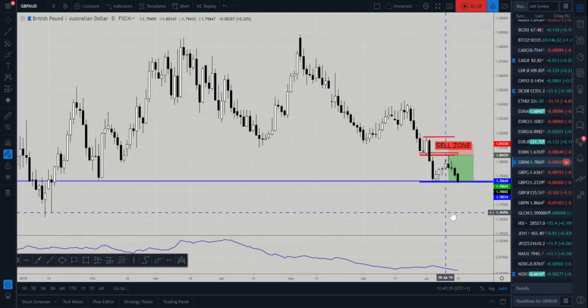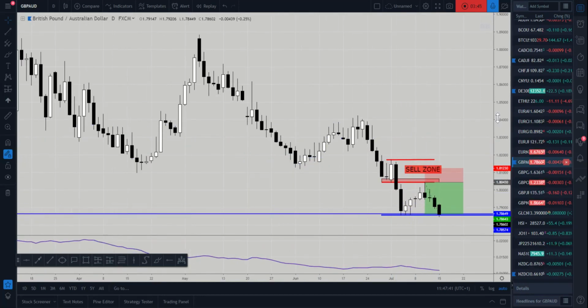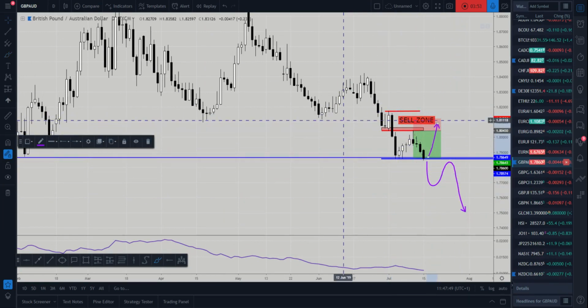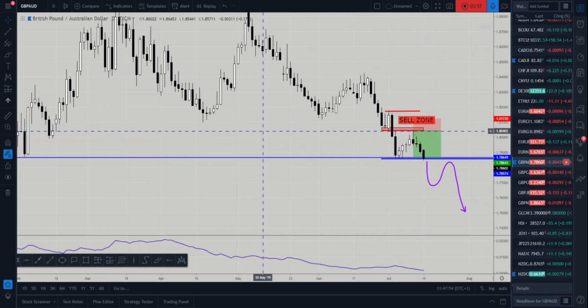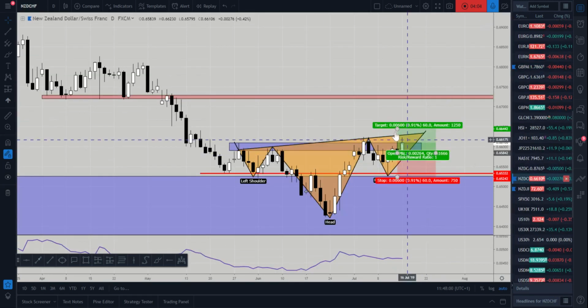Absolutely fine. Not looking to add into this one anymore at the moment because we are at that minor demand zone. So if we do break through, then we could look for, again, another continuation move, or we might get a little bit of a bounce. The commitment of traders are showing some buying of the pound at the moment, so could see that happen also. So happy with that trade, and ready to continue on to the next one.